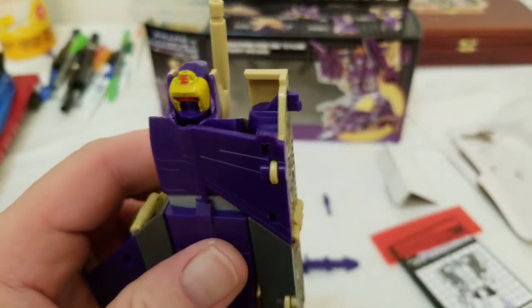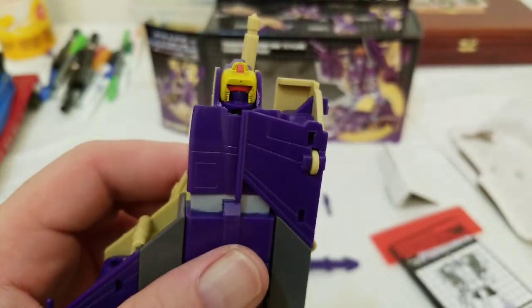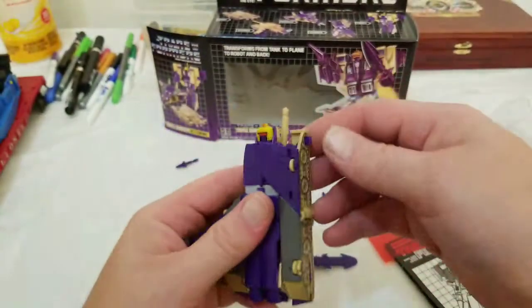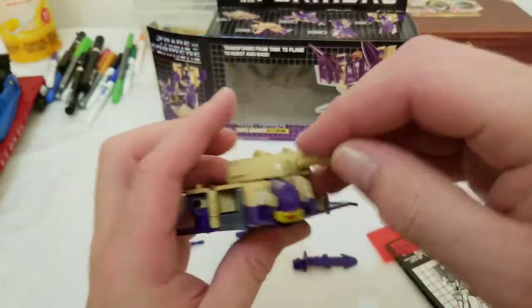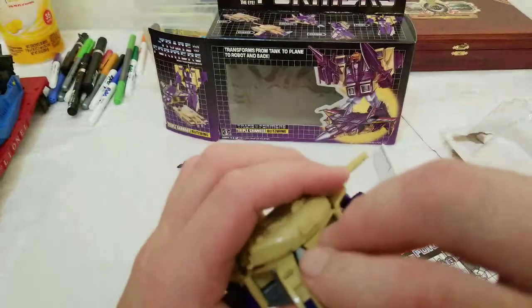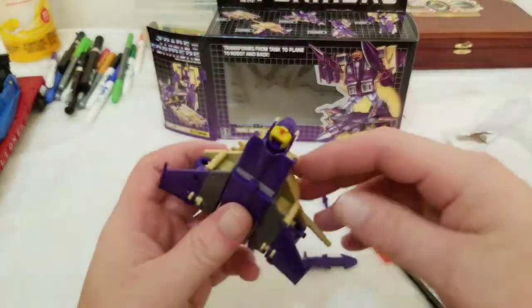You can tell right there. Poorly done right there. But let's move on. Okay, so transfer the wing. And the next thing you're going to do is flip over the cone. Let's see here.